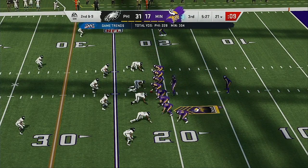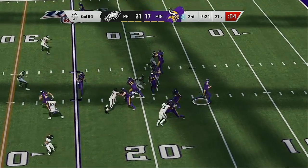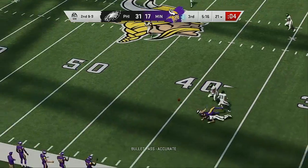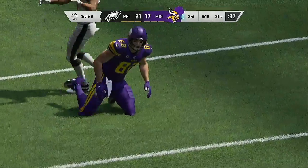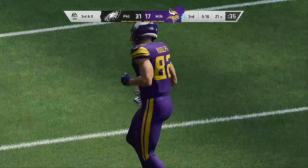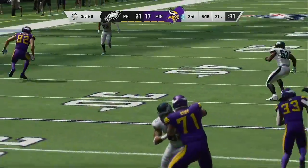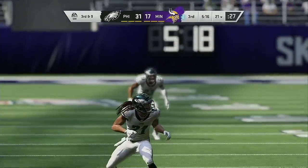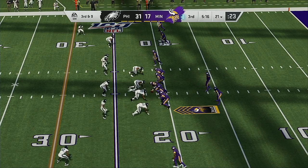Second and nine now from the 21. Hey, pick it up, defense. Let's go. Now Cousins here on the bootleg. And that'll be incomplete. Took a pretty good shot as he tried to pull that one in. Couldn't hang on third down. Looked like he had his hands on it for a moment, but let's face it, that was going to be a tough catch all the way because of the presence of the defense right there as he was trying to haul it in. Yeah, nice job to force the incompletion.